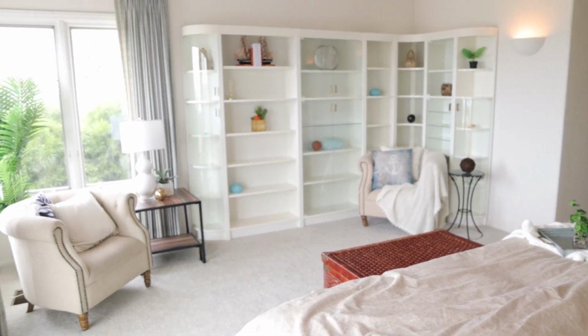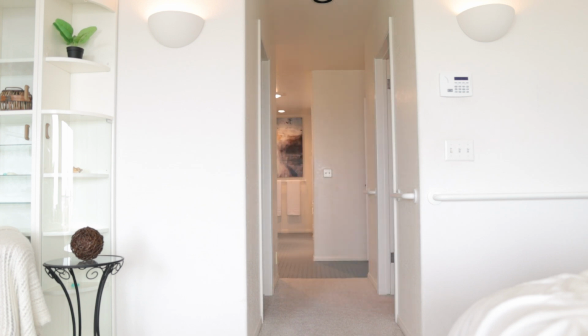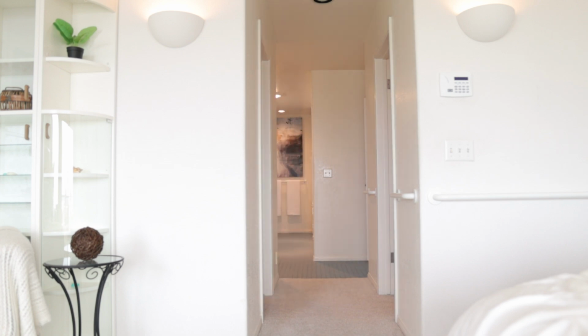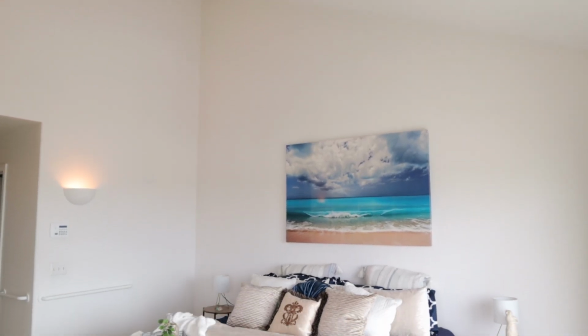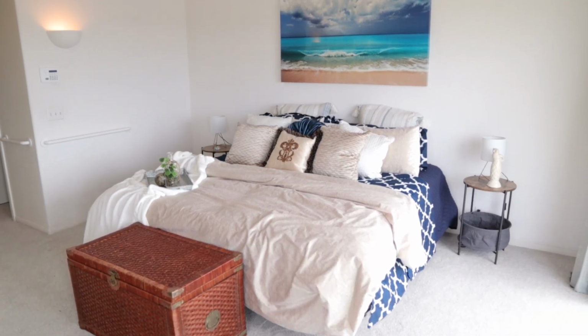It has dual walk-in closets, which are really great to have. I don't think there's much to do here. I would update the flooring, maybe add some additional recessed lighting, maybe a ceiling fan I think would be really good here, because a ceiling fan will not only have the fan itself, but it'll also have a light, so then you can maybe not do the recessed lighting.